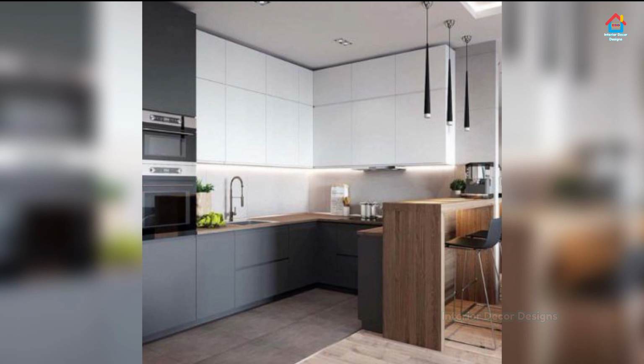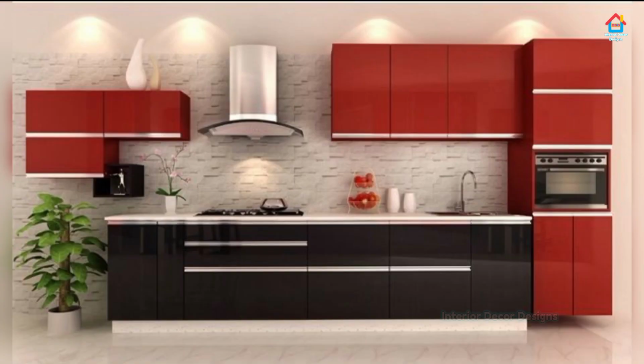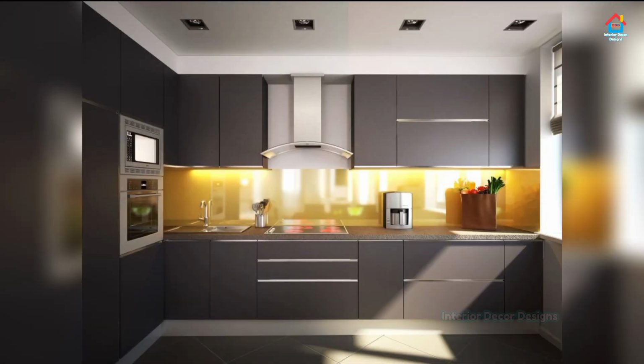Adding up an island slab for that extra work or let it be a snack center. Whatever the shape may be, make sure of a healthy and good work triangle. Blow up your kitchen design. Let's make your kitchen design be modular with furniture settings as well as with electrical settings and illumination works.